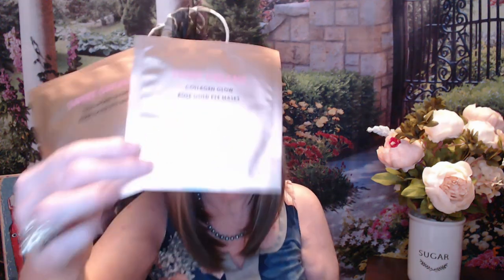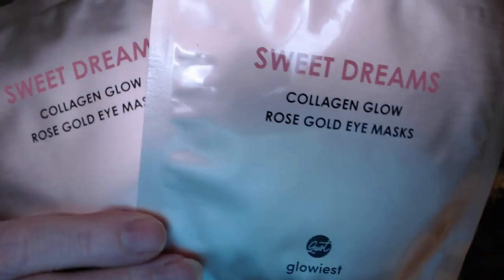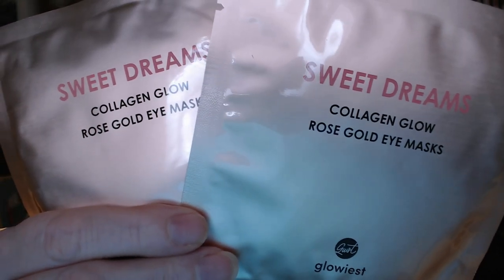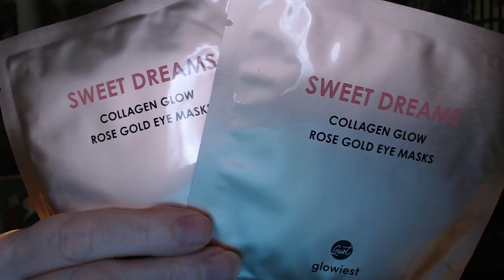The second item is going to be one of my favorites. I love, love, love eye masks. And I got a set of two here. So this is called the Glowiest Skin Sweet Dreams Collagen Glow Rose Gold Eye Mask. And the value of these is $8.